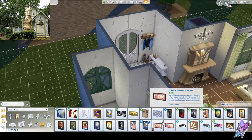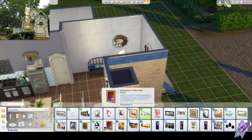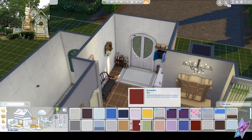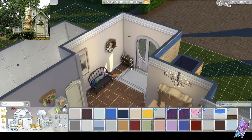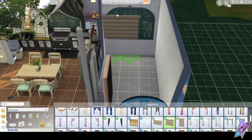The day I was like, how do I make my builds look like Sim Supply? I literally Googled it and I was like, oh my God, I could be having such higher quality builds. If only I'd known about these cheats sooner. So I use a ton of moving objects cheats, putting things where they don't belong. Well, they do belong, but they don't belong.